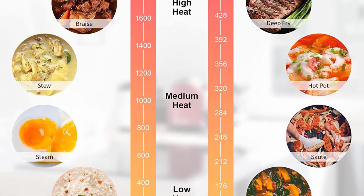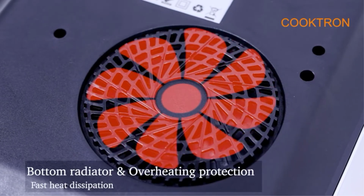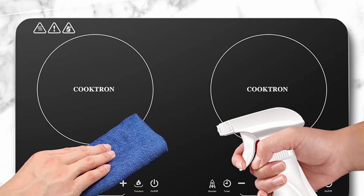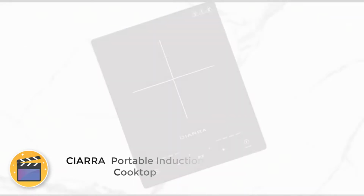It has an overheating indicator which indicates if the temperature is more than 60 degrees centigrade. It also features a child lock feature and an auto shut-off feature. It dissipates the heat quickly to prevent overheating. It is compatible with various cooking hardware. Cleaning is easy due to the smooth glass top surface. It is lightweight and portable and can be installed easily. Number 4. Sierra Portable Induction Cooktop.